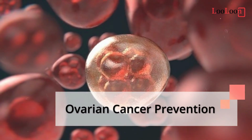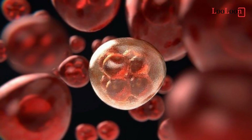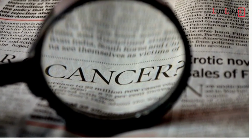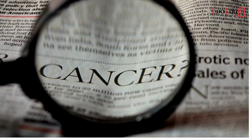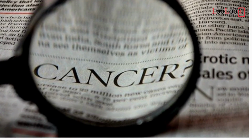Ovarian cancer prevention. People with strong genetic risk of ovarian cancer may consider the surgical removal of their ovaries as a preventive measure. This is often done after completion of childbearing years. This reduces the chances of developing both breast cancer by around 50% and ovarian cancer by about 96% in people at high risk.